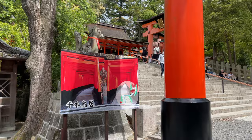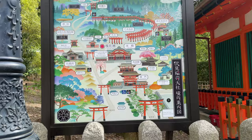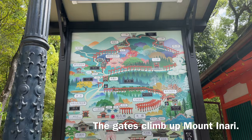Let's go up these stairs and we will be one step closer to the tunnel of gates. We're going inside! So excited to see it! Up we go!